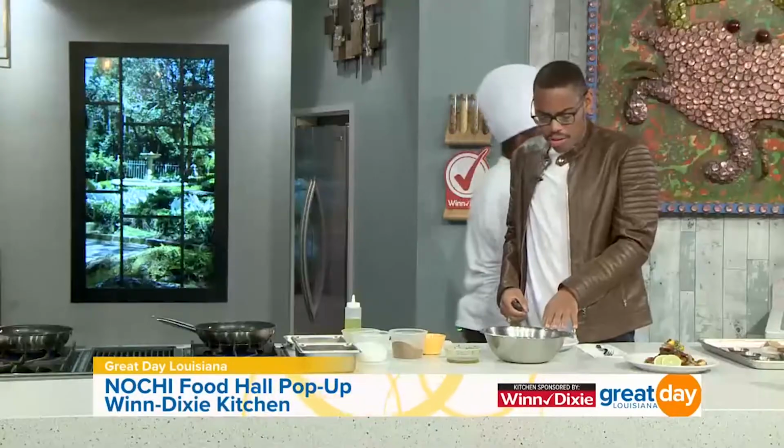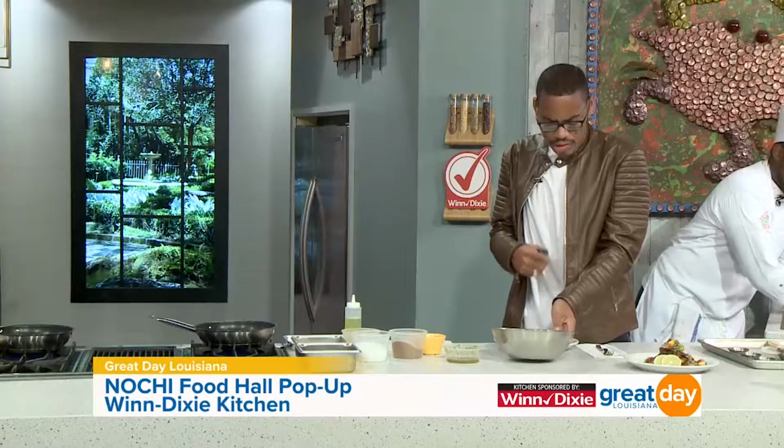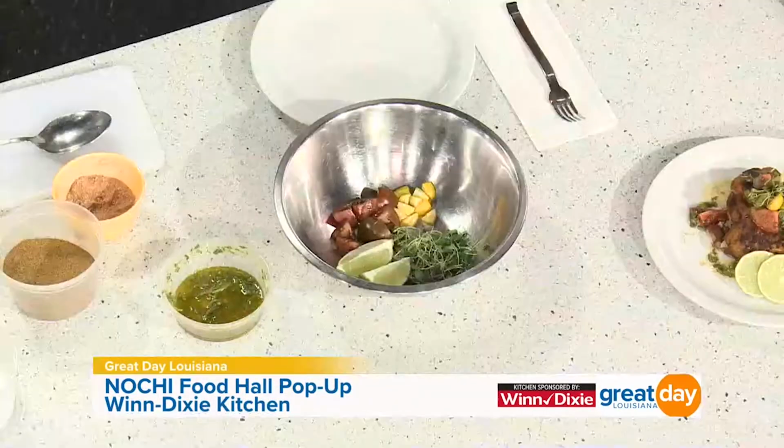Sure. And while you do that, talk to me about what's in this bowl right here. I see some microgreens, some lime, tomatoes. Tomatoes. Okay, love that. And this right here is what, lemon? So, it's a kumquat. It's a compote? A kumquat. A kumquat. Yes. Yummy. It's in the citrus family. It's like a lemon and an orange, but small.